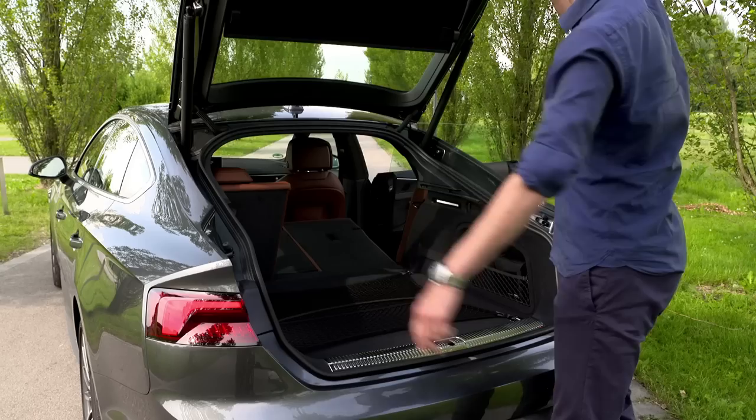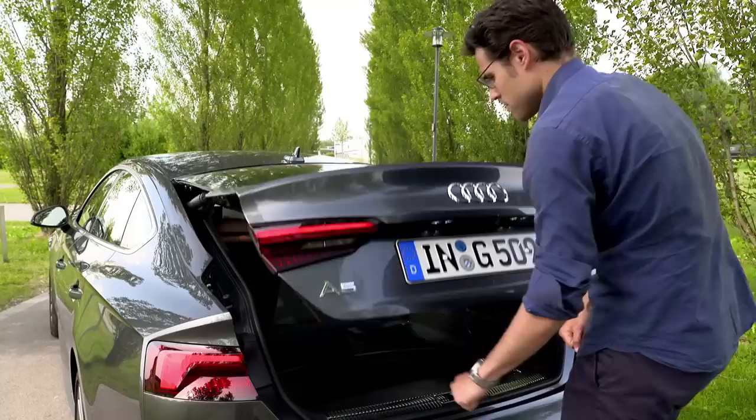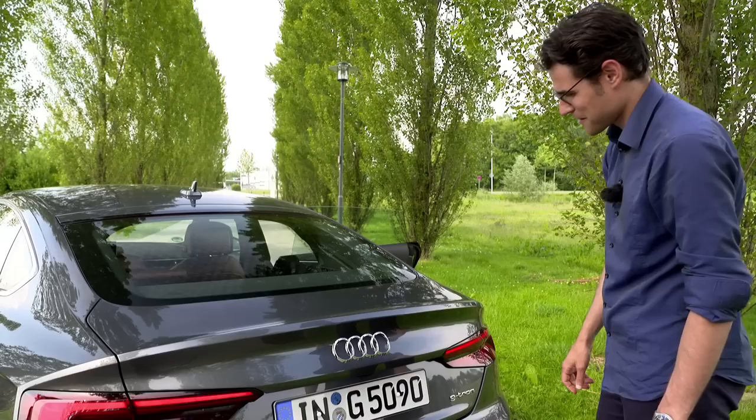And what about child safety? Right here, is it sensitive enough? Whoa, that's a little bit too harsh in torque. Good torque from the engine, but also pretty much torque here from the mechanism. Maybe a little bit too much here.